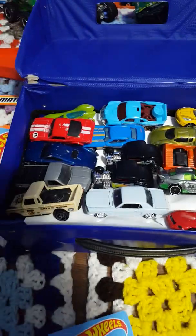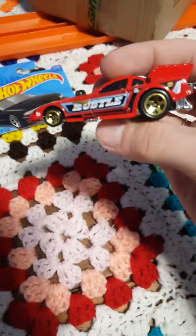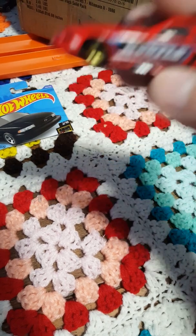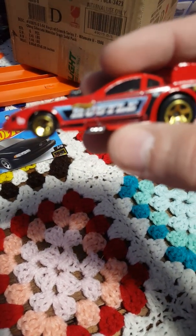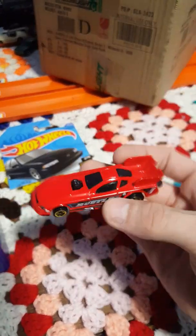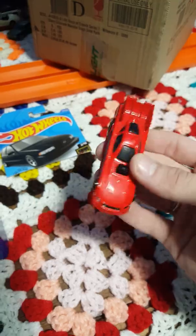Awesome looking case. I see some cool cars right off the bat. Start off right here in the front. This is an awesome Mustang drag car from a 5-pack. Funny car. I can get that to focus. There we go. It's an awesome looking funny car.